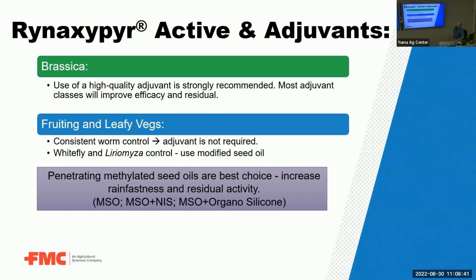Now, Rynaxypyr and the use of adjuvants. In brassicas, you want to use a high quality adjuvant. Most adjuvant classifications will do fine here. There's nothing where you have to go with one specific adjuvant or the other, but a good, strong adjuvant will do. For fruiting and leafy veggies, to get consistent control, you don't really need an adjuvant, so that's a positive. We do offer a little bit of whitefly control with this product. It wouldn't be the product I would recommend in our portfolio for that, but if you did want to do that, you would want to use an MSO.